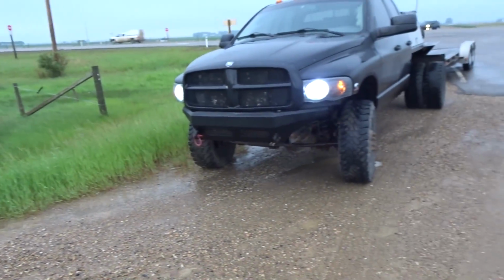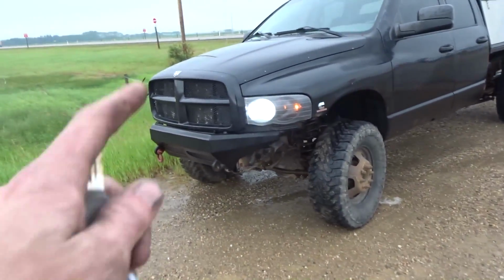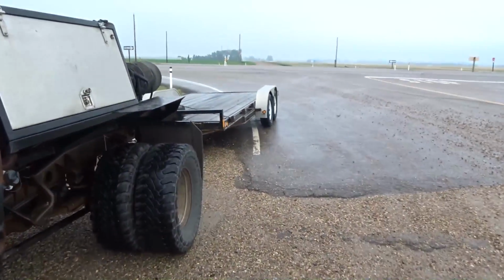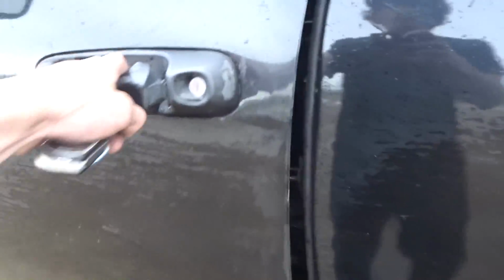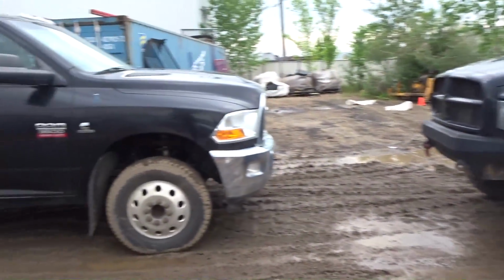Almost there. Just coming into Red Deer now. Cummins is running great. No problems with that new compound setup yet. And, yeah, everything's going good so far. Alright, well, I made it.